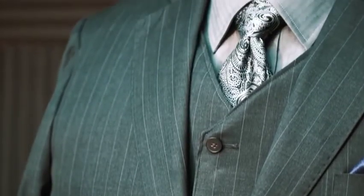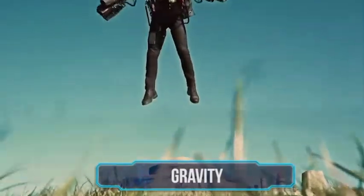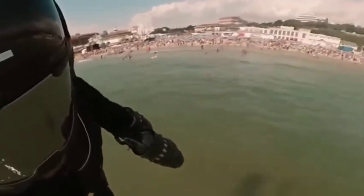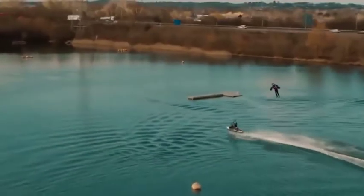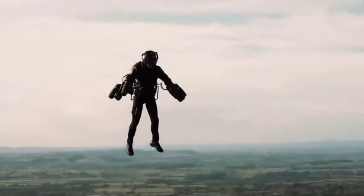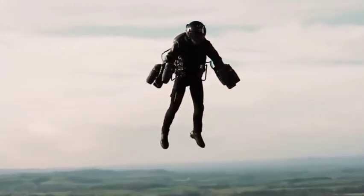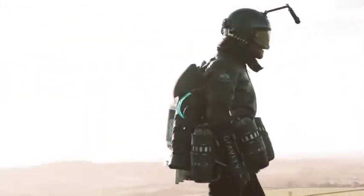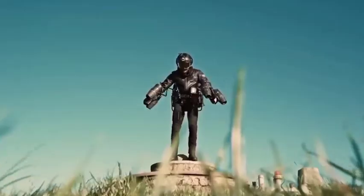Number 10. Gravity. Ever wish you could defy the laws of gravity? Then say hello to the next frontier in human flight, the Gravity Jet Suit. Like Iron Man himself, Richard Browning is an inventor, entrepreneur, and maker of the Daedalus Mark I, the world's first jetpack using miniature jet engines to achieve vertical flight.